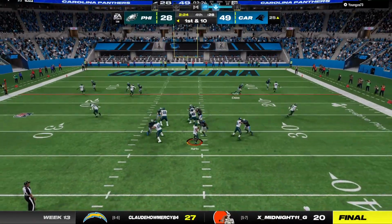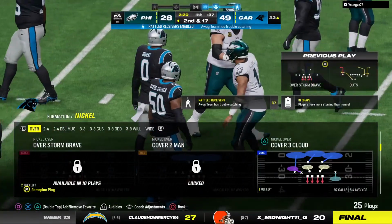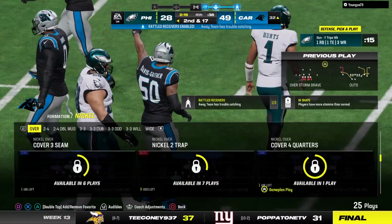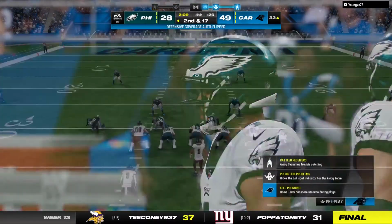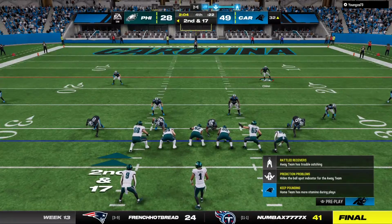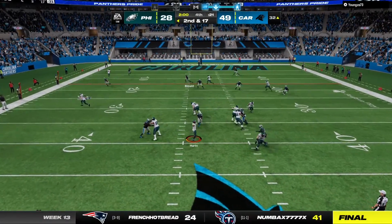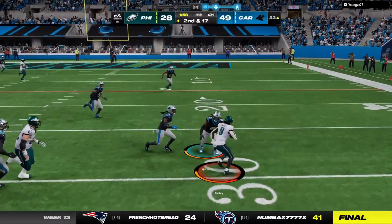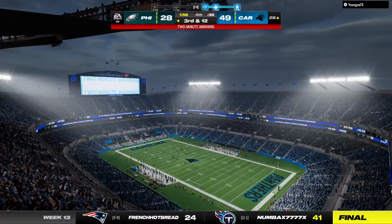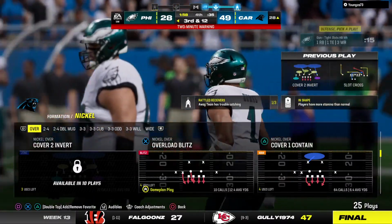On 1st and 10, it's Hurts. And he's going to be taken down here. A sack back in the 32. It'll be a loss of 7 on the sack, and it brings up 2nd. Throwing from the gun, it's Hurts. Out to the flat. That's complete to his running back. And we are inside of 2 minutes left in this lopsided affair.